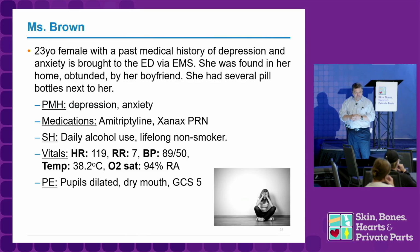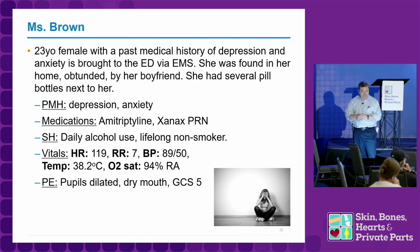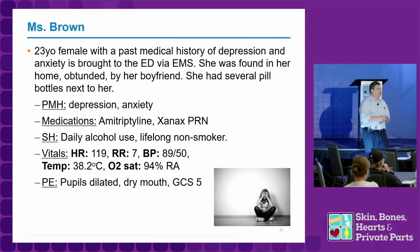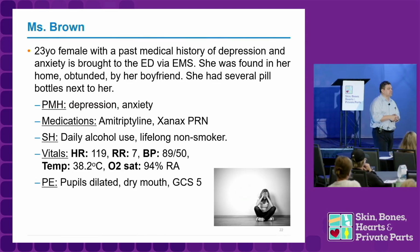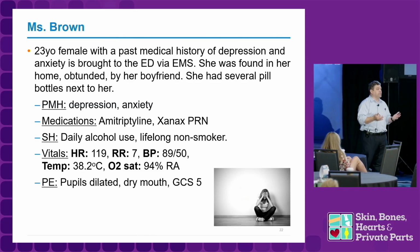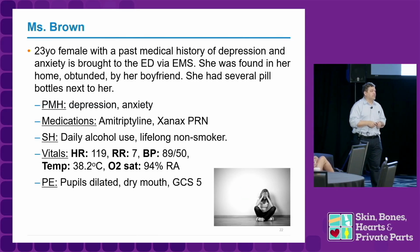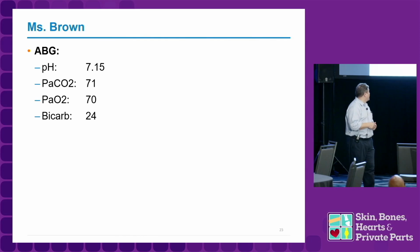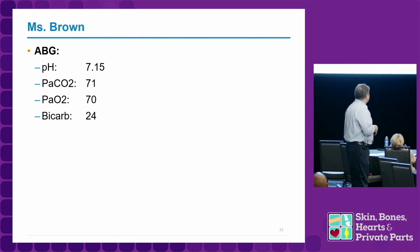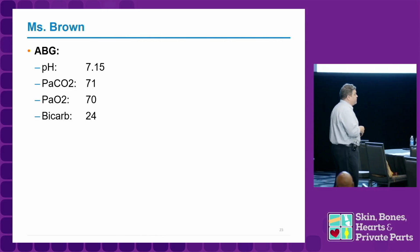And again, her blood pressure shows that she's a bit hypotensive at 89/50. O2 sats 94%. Pupils are dilated, mouth is dry, GCS 5. So we're thinking overdose. We're seeing somebody who has respiratory depression as a result of that. So our ABG, what are we thinking? Respiratory acidosis. She's got a PCO2 of 71.